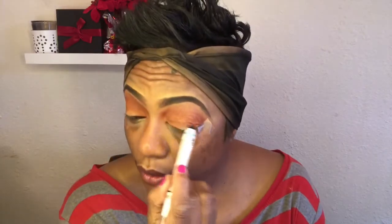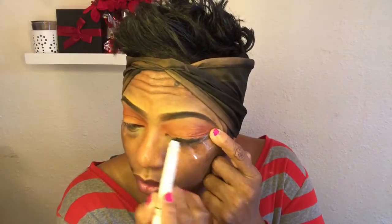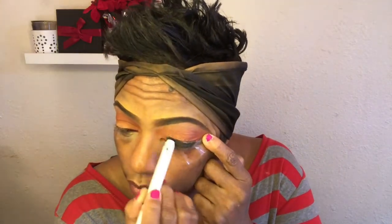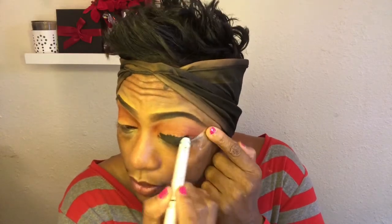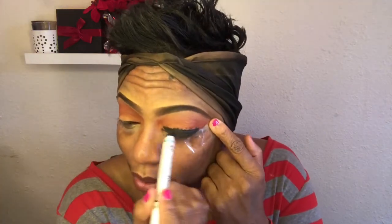Since there's no black in this particular palette, we're gonna go in with Black Bean from NYX and cover the whole lid. And then I'll show you guys, we're gonna blend it out. Make sure you blend it out, because this is how it's gonna help us create a good base for our color and give us the depth that we need, even though we don't have a black in the palette.